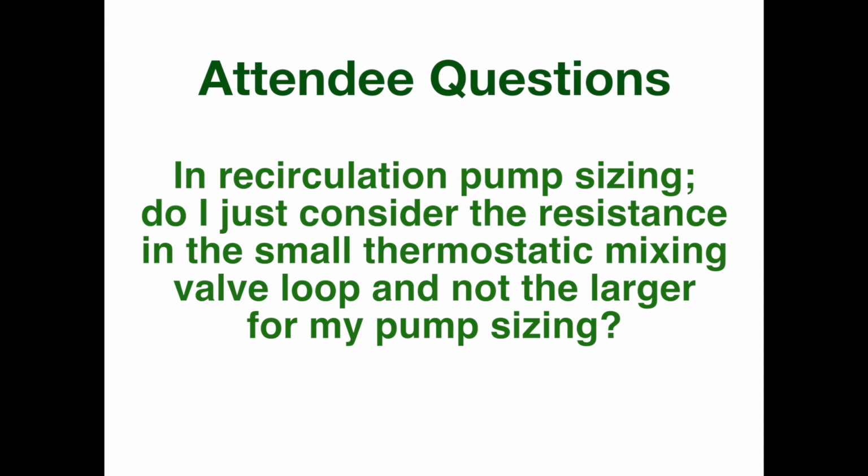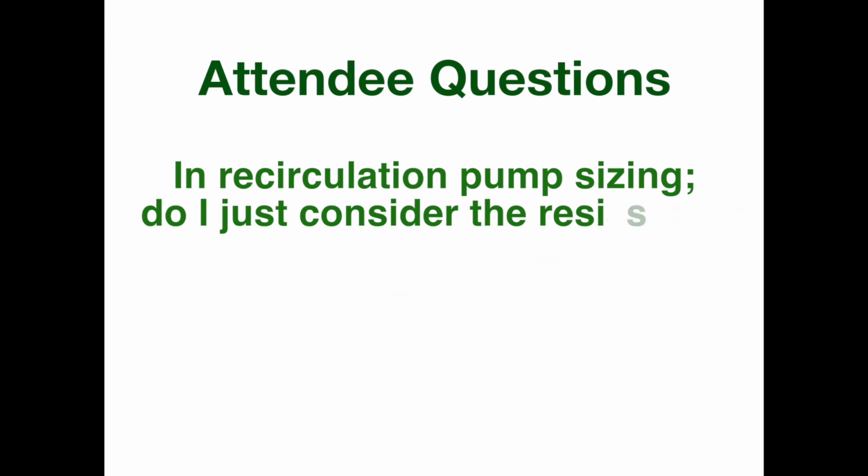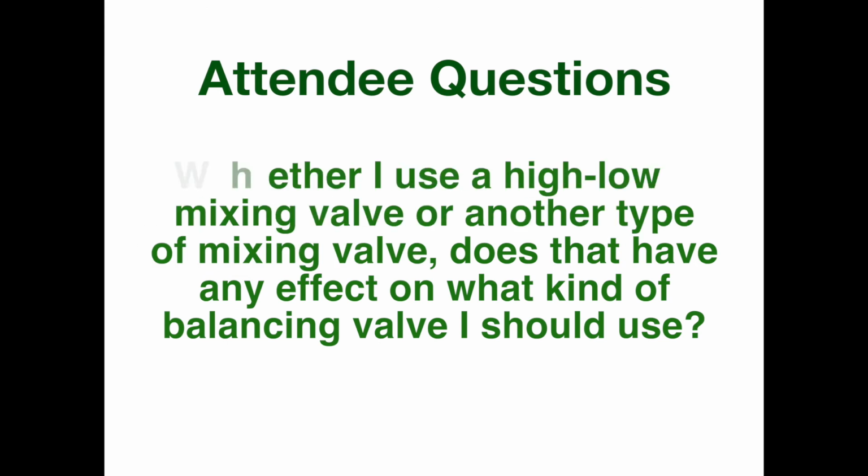Okay. Another question came in concerning balancing valves used in hot water recirculation loops. The question is whether I use a high-low mixing valve or another type of mixing valve. Does that have any effect on what kind of balancing valve I should use? Well, that's a good one, because there are fixed balancing valves, there are pressure independent balancing valves, and then we've actually introduced a recent balancing valve that is based on temperature, which is very unique.